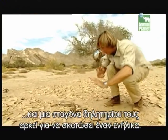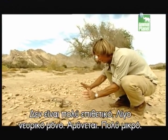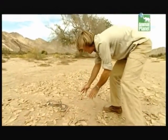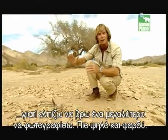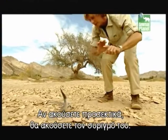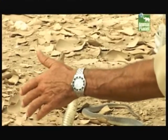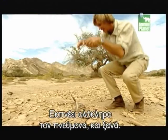There we go. He's not too bad tempered. He's just a bit nervous, defending himself. Very young little guy. I think what I'll do with this guy is actually let him go, because I'm really hoping to get something bigger to photograph. I'd like a snake standing a bit higher or a bit broader. But he's very cheeky. If you listen carefully, you can actually hear him hiss. Completely exhaling the whole lung. And again.